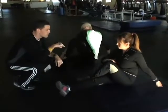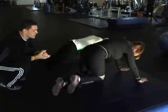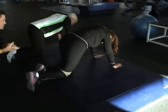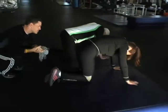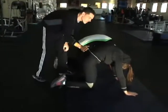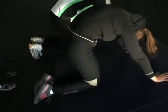All right, let's flip over. Do some direct stretches for the low back now. Let's start out with a cat and a camel stretch. We'll go ahead and round your back, eyes looking at your belly. So you're getting a great stretch of the low back all the way through the mid, even into the upper back. Very good stretch here.